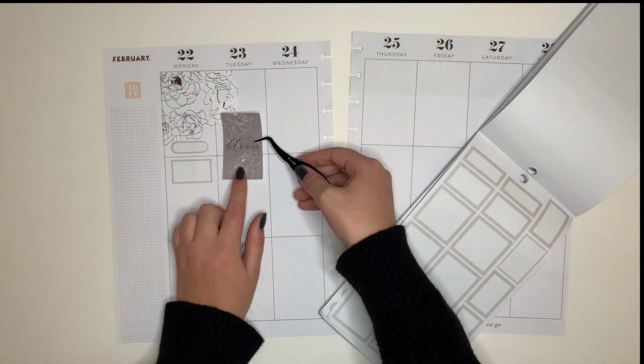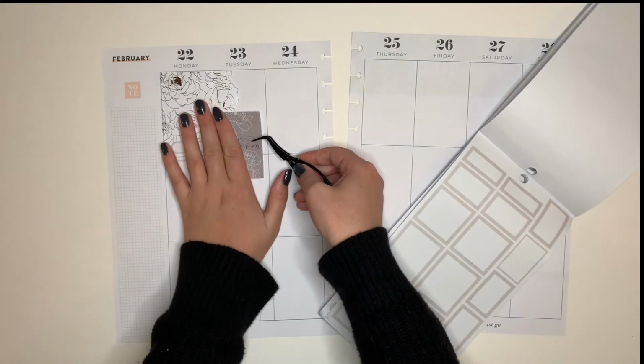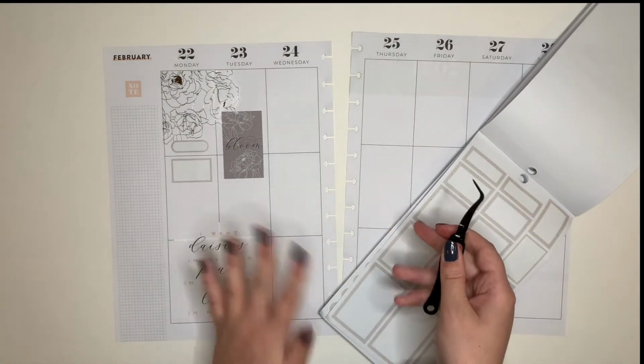I'm going to put some decorative boxes on Tuesday, or at least one decorative box. This one just says Bloom. I'm following that same thing that I did last week where the catch-all planner is just events.